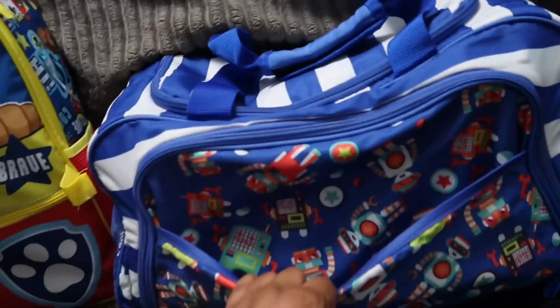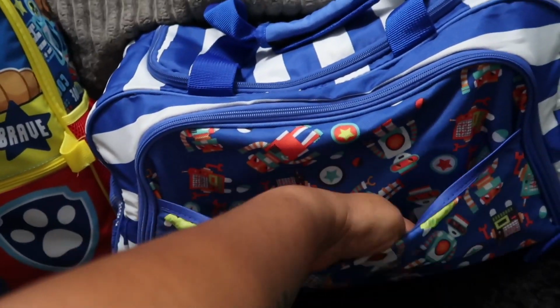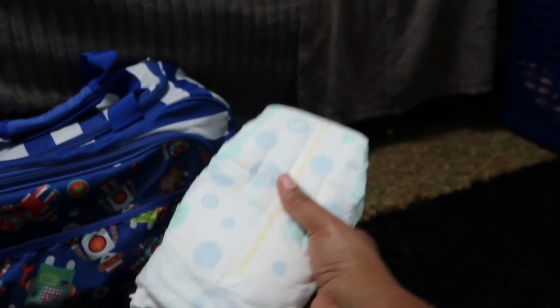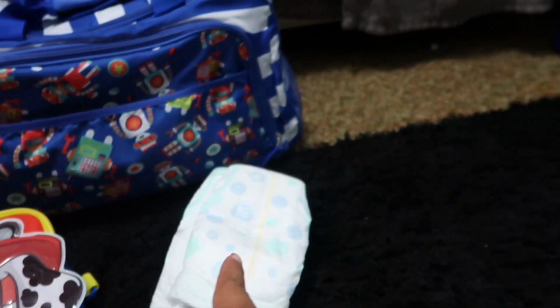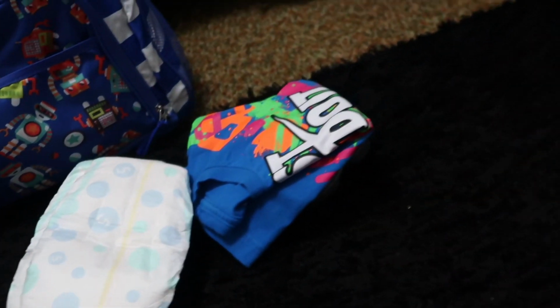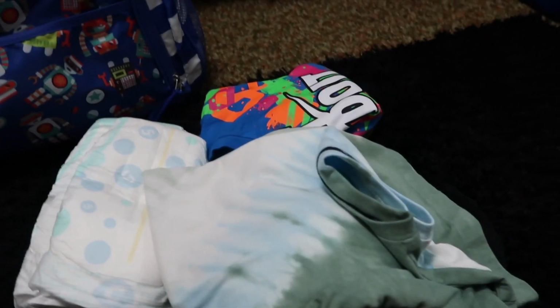And then Quan's bag is pretty much packed. If I need to pack any extra things, I can put it here on the sides of Quan's bag. And I did leave some diapers out from the diapers that I put in there, to put in a bag inside of the car. And then these are their outfits for the day of.